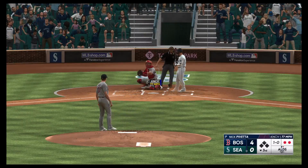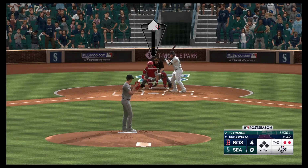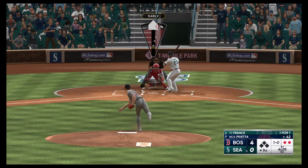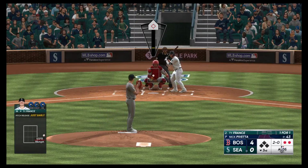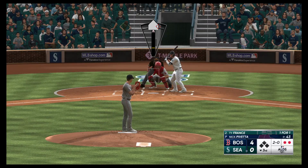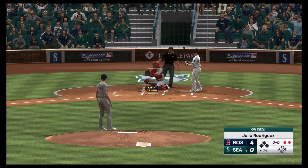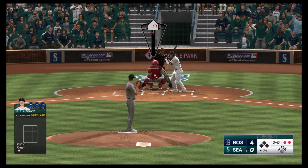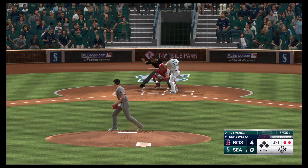First offering, and it just misses. Good eye right there. 2 outs. 3 balls, no strikes. There's the strike.